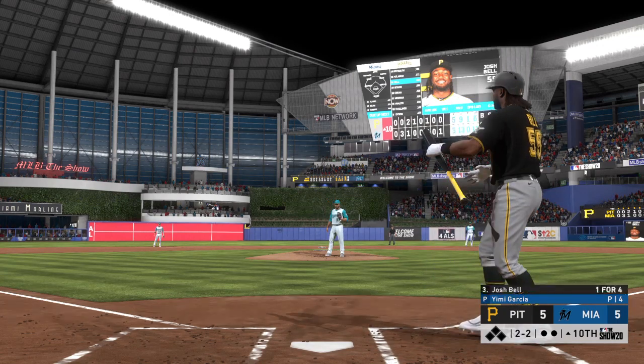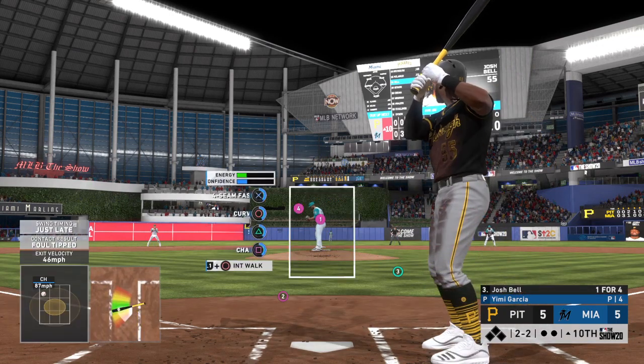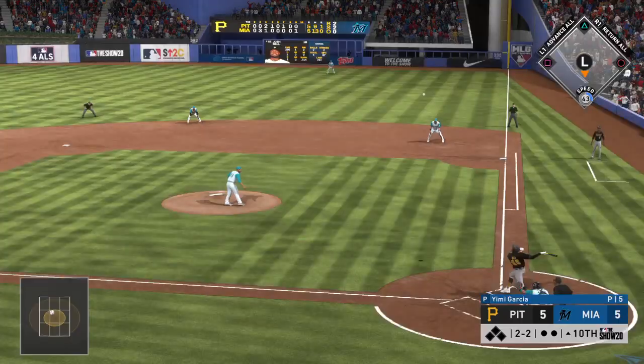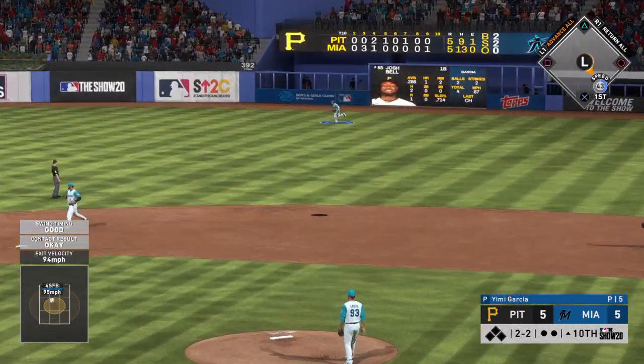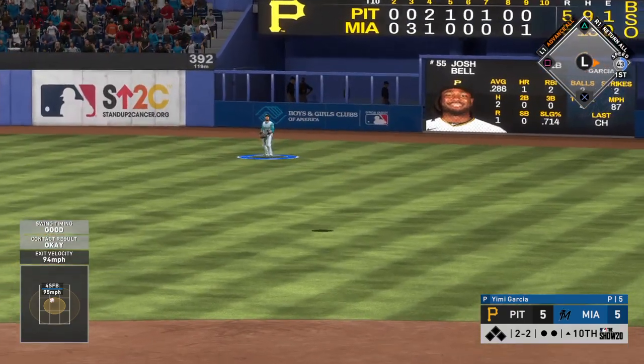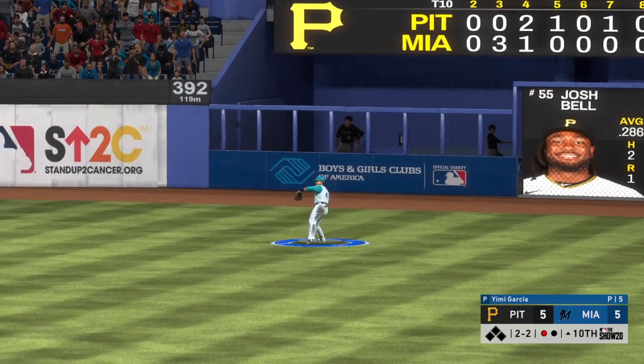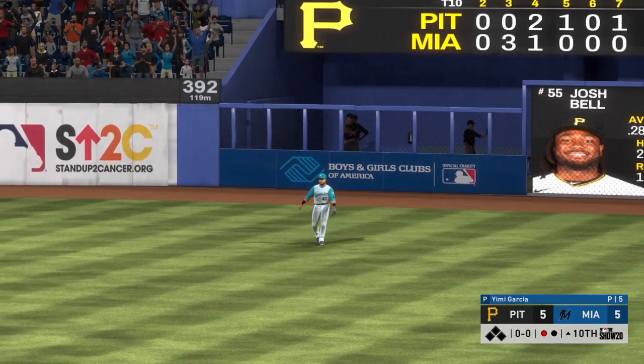Sitting in a good spot right here. Two ball, one strike count, yet to see a fastball. Have to be sitting on one right here. He's set. Here's the 2-2. Skied into straightaway right. Ramirez moves to his right and puts this one away in the alley for out number one.